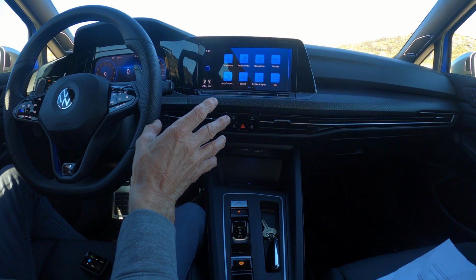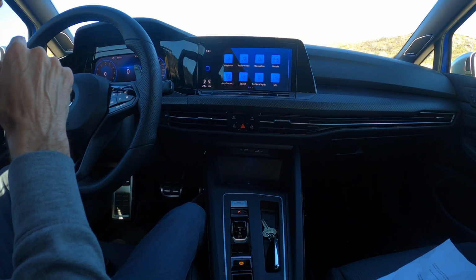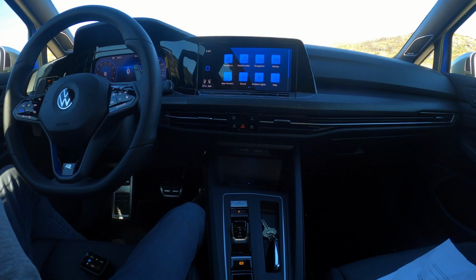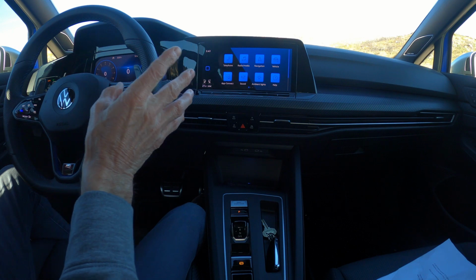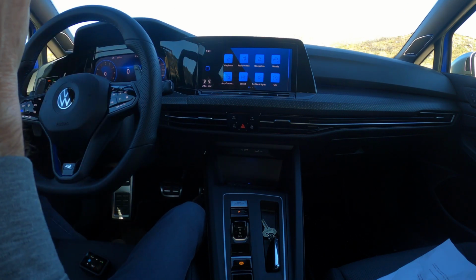All right, so we're not going to dwell on the interior. I did an entire review of the GTI and this slightly awkward and annoying interior, and the fact that there are almost no physical buttons and the slidey volume, etc. So what I'm going to concentrate on today is just one simple thing.